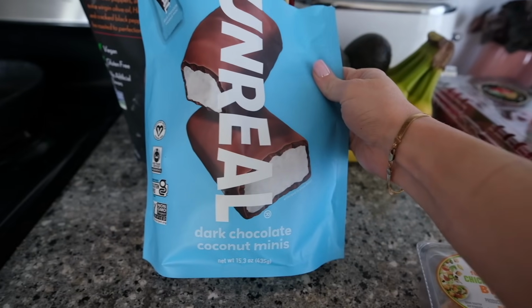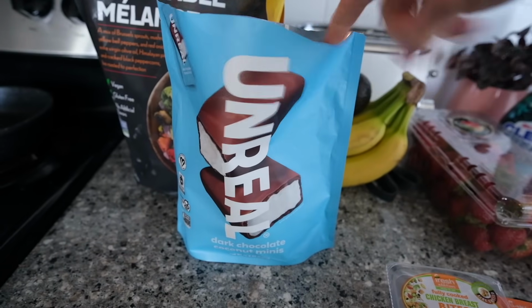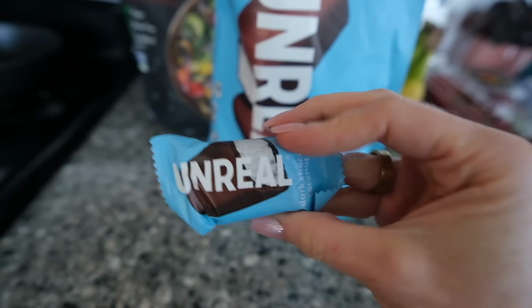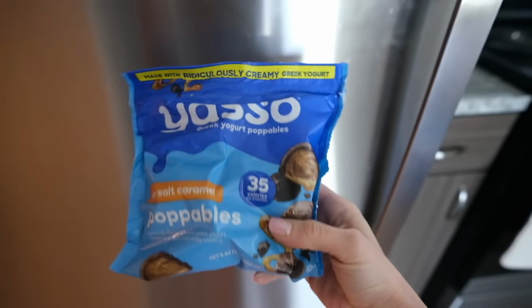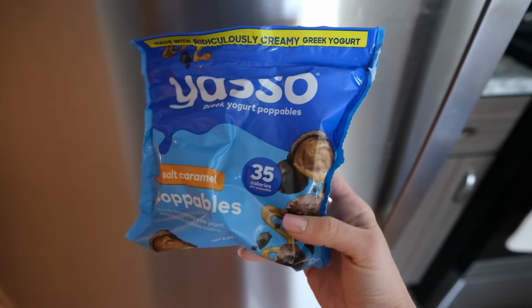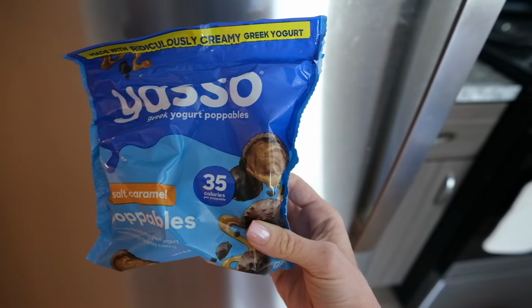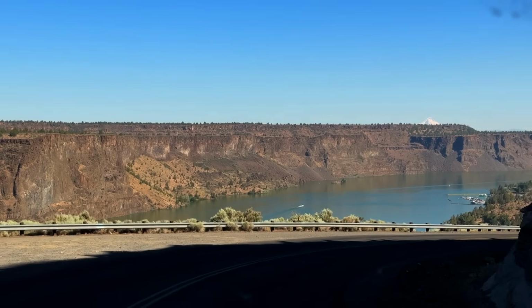These Unreal dark chocolate minis. I love Almond Joys and these taste really similar. They're tiny, just a heads up. And then these are not a Costco find, but I haven't tried the sea salt caramel ones yet, but the plain vanilla ones are so good. They're just Greek yogurt. It's like frozen Greek yogurt covered in chocolate.